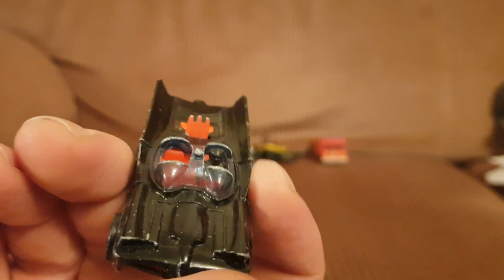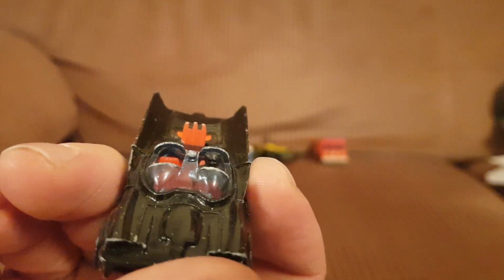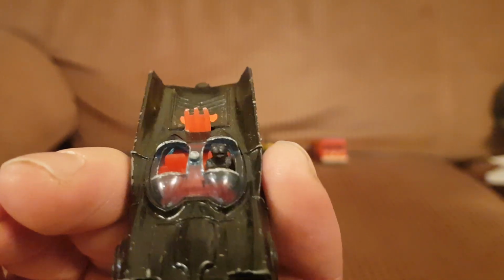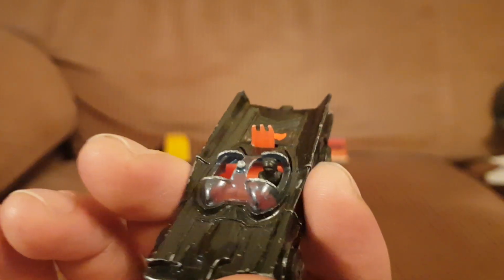Hello, I'm Batman, and I am driving my bubble car to save you from the laughing, joking man. Ha, ha, ha, ha. Putter, putter, putter, putter, putter.